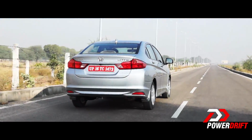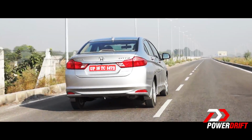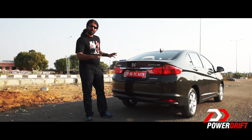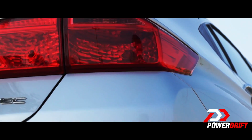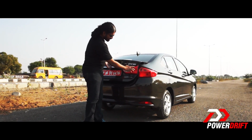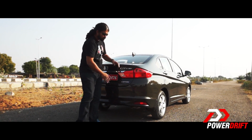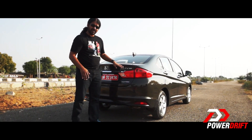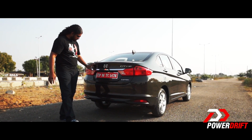The rear is the best angle to view the City from. It has got a lot of mass and yet it looks broad. And that is mainly thanks to the new design of the tail lamps. If you look carefully, you'll notice that the tail lamps are in 2 parts. It's on the fender as well and on the boot lid. This is new for this class of car.